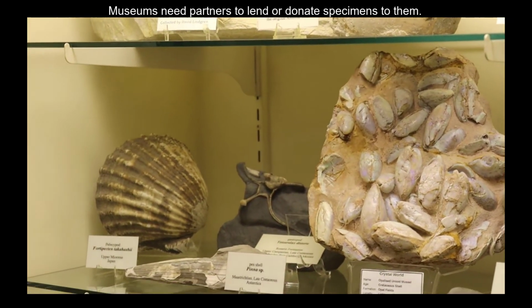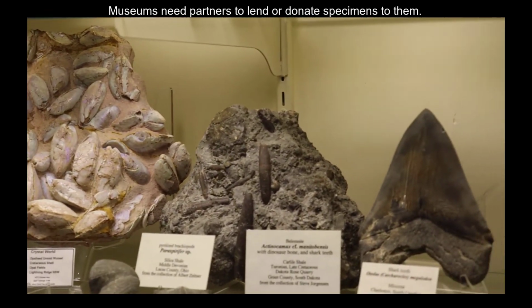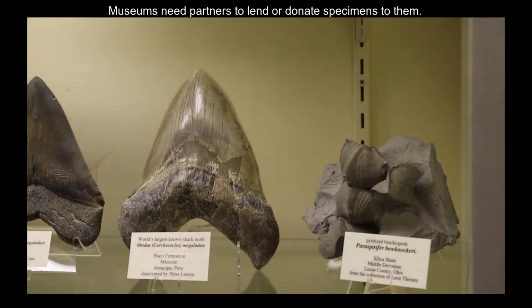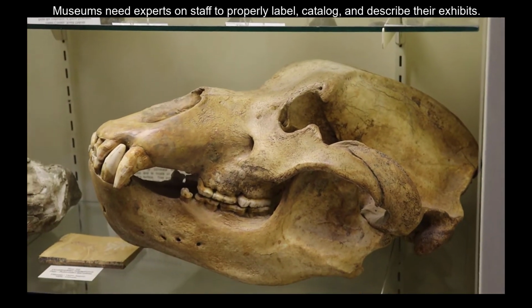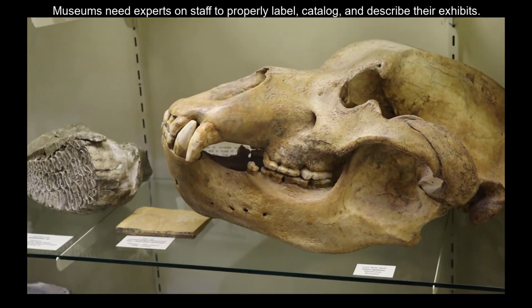So museums spend quite a bit of time finding partners that they can use specimens from or get donations from to put them on display. One of the real challenges of a museum is to make sure that they have someone that is versed in all of the content and understands how these things are preserved, what they are.